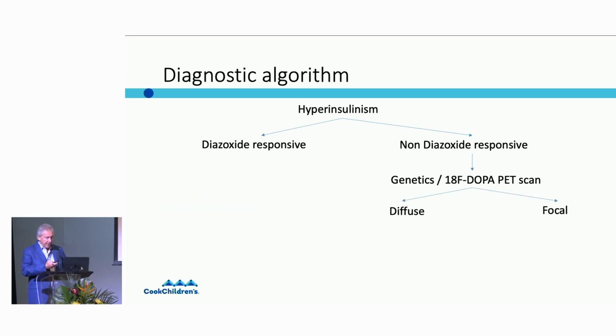For those that are not diazoxide responsive, now you're into the likelihood that this is a KATP channel disorder, and what's important about that is there are two types. There are those children who have diffuse disease where the whole pancreas makes too much insulin, and those who have focal disease where only a small part of the pancreas makes insulin. And if you're blessed enough to have access to genetic testing and 18F fluorodopa PET scan, then you can differentiate which patients have which. And the reason that's important is that surgery can cure the focal patients but does not cure the diffuse patients. So you have an opportunity in about 50% of the diazoxide unresponsive patients to have focal disease and thus cure them.